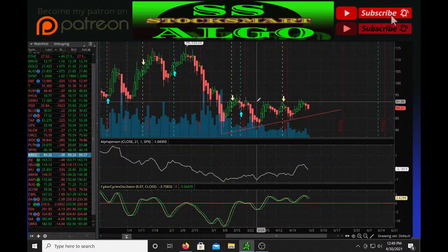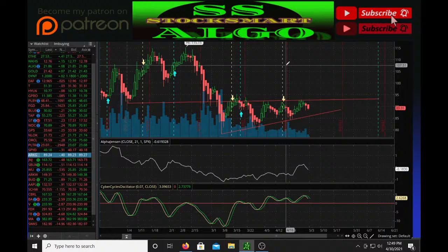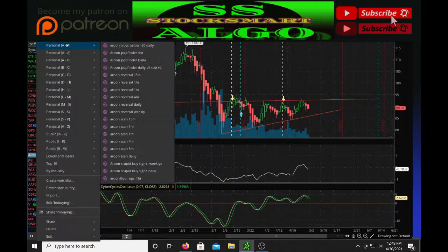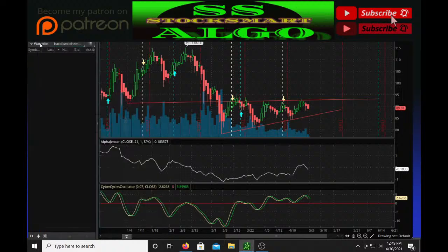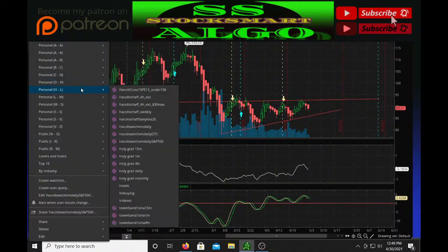I see that support all the way across there. All right, let's see if it breaks out of that. Very good. If that's all stocks, it's going to take a while for that to populate. Let's see here.